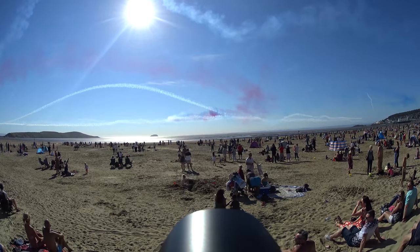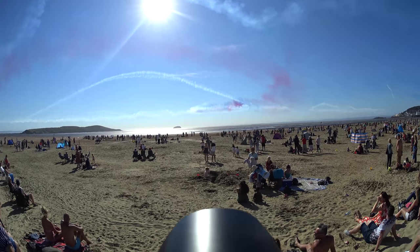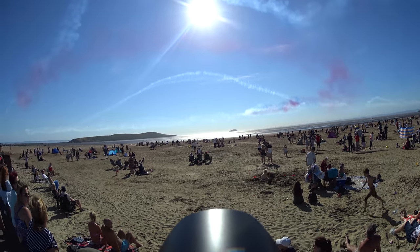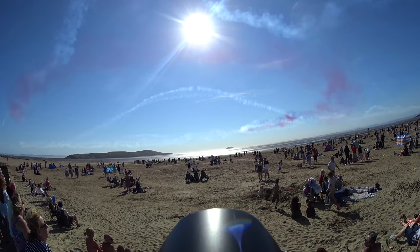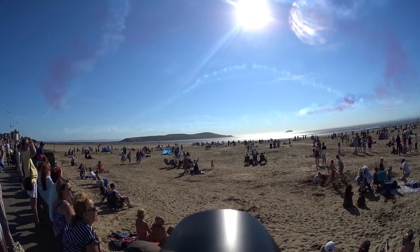That's Red 6 saying turn. The synchro pair leave their smoke on. They go to full power and turn away from the sound, pulling 6G in the aircraft there. 6G means six times the force of gravity. The pilots are really working hard to fight the G-force. They point back towards us now to complete the cyclone.